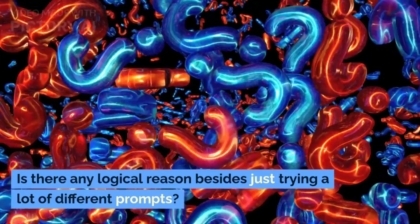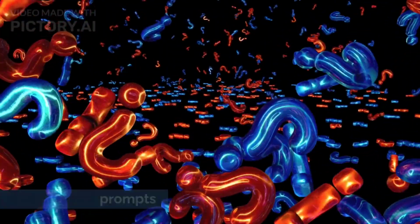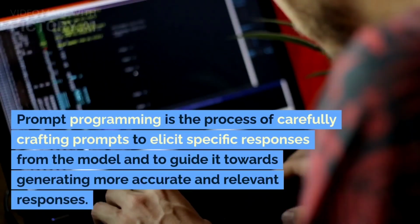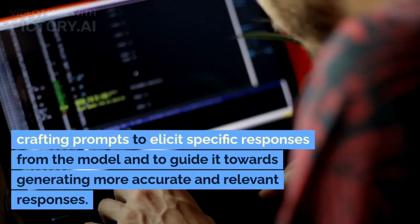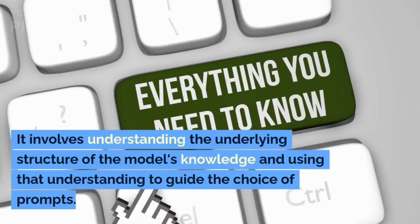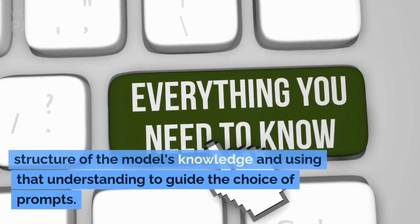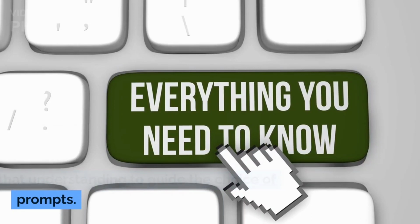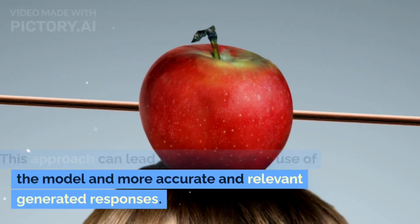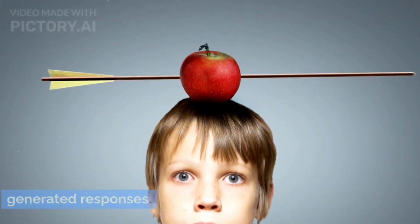After reading about how people discover unique prompts to use with ChatGPT, you may be wondering about the logic behind it. Is there any logical reason besides just trying a lot of different prompts? The answer is yes. It's called prompt programming. Prompt programming is the process of carefully crafting prompts to elicit specific responses from the model and to guide it towards generating more accurate and relevant responses. It involves understanding the underlying structure of the model's knowledge and using that understanding to guide the choice of prompts. This approach can lead to more effective use of the model and more accurate and relevant generated responses.